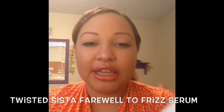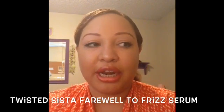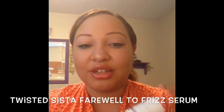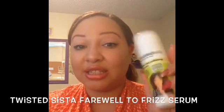It's like an oily serum. It feels like an oil, and you just put it all throughout your hair, and it gives your hair a little bit of life. I really like using this as a heat protectant when I'm getting ready to flat iron my hair, so I really love that.